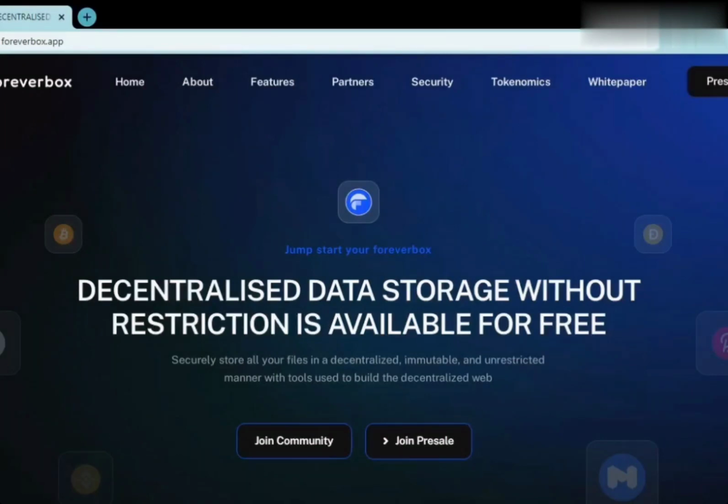Today, we're diving into an exciting innovation that's set to revolutionize the world of decentralized storage and blockchain technology, which is Foreverbox, a game changer in the realm of data security and validation. So without further ado, let's break down the key features that make Foreverbox stand out from the crowd.